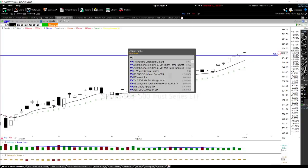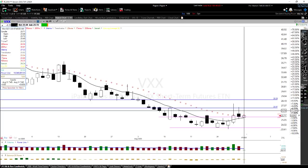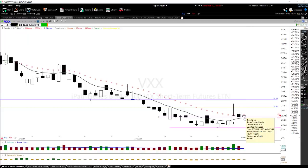Take a look at VXX. On the daily chart, you can see that VXX did show its colors a little bit this last week. We did close above the T-line one day, two days, three days, and then this is today right here. We're above the T-line right now. We have not turned our trend indicator dots green yet, but I think this chart pattern is something we need to keep an eye on.